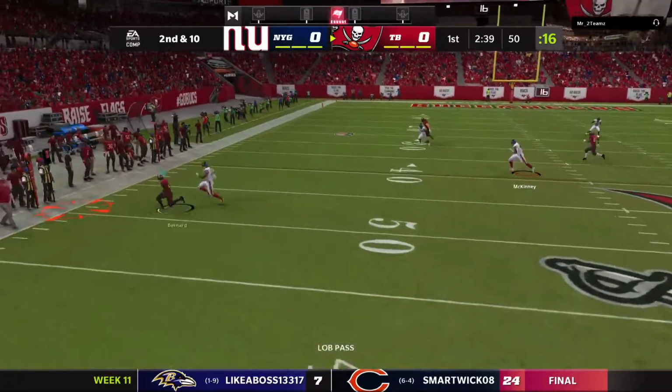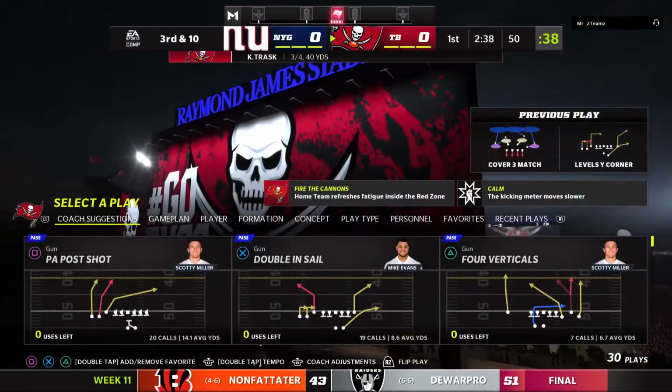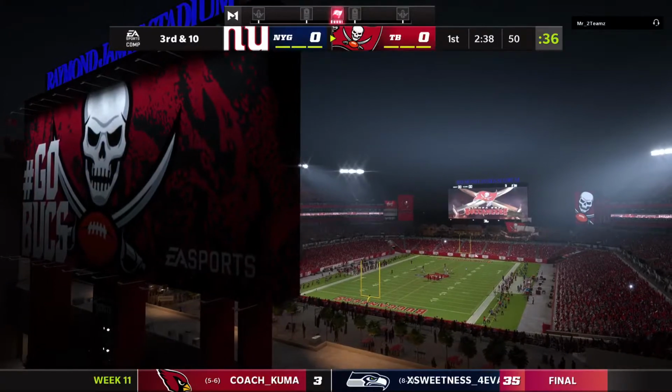And that is incomplete. A lot of force bearing down on him there. He could not hang on. It's 3rd down. Nice play there to force the incompletion.